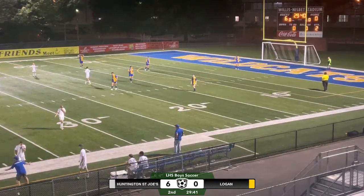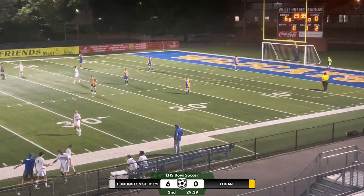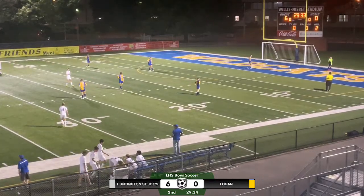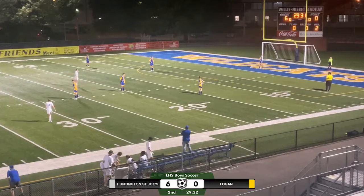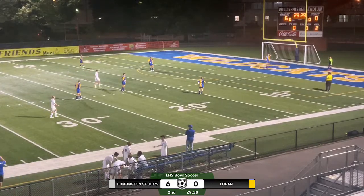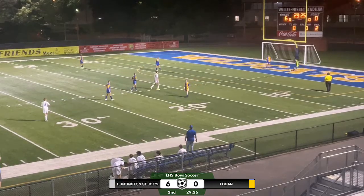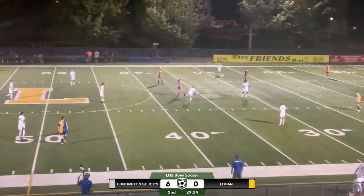Number 11, Bryson Ellis. No, excuse me, number 10, Bryson Ellis. I said number 11. Number 11 is Jeremiah McNeely. Number 10, Bryson Ellis is checking into the game. And McNeely going to boot it away.